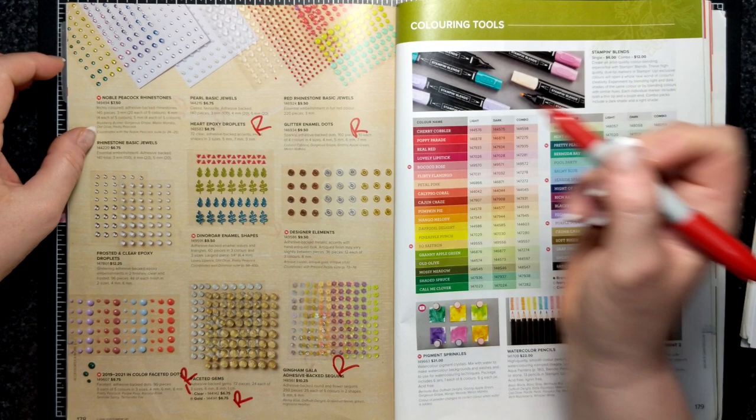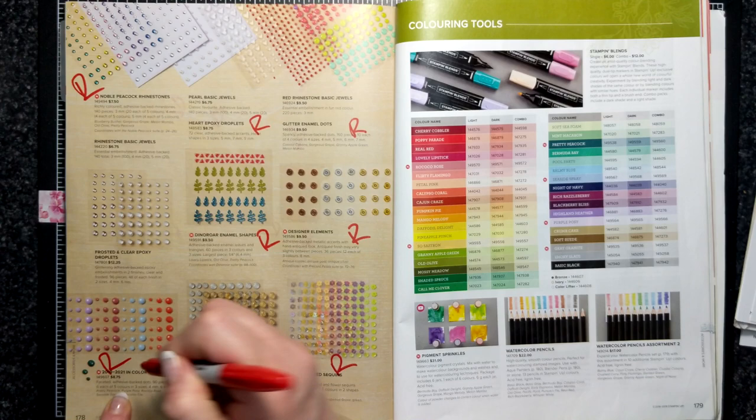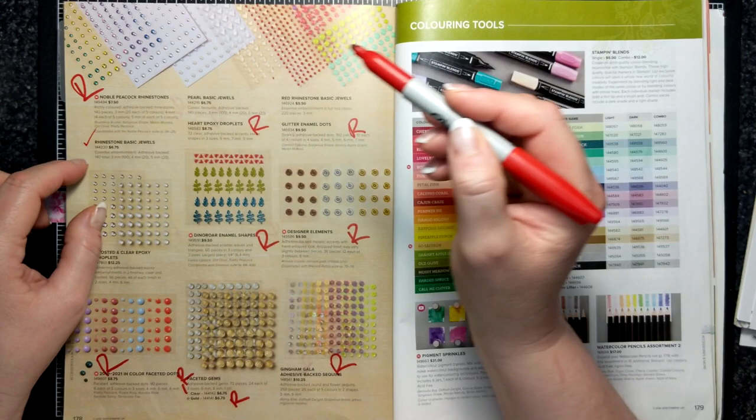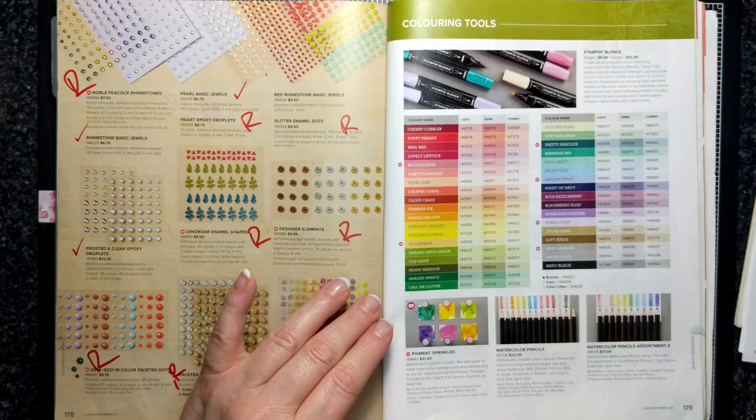Here we go. These guys are gone. Dino Roar Enamel Shapes, gone. And the faceted dots, gone. So the only thing that we're keeping is our pearls, rhinestones, and the frosted clear. And then I think that they'll have holiday colors in this one that we're keeping as well. Blends will be with us for a long time.